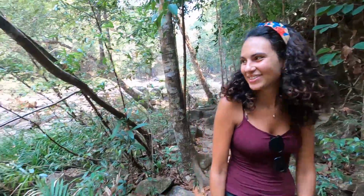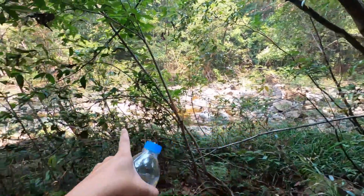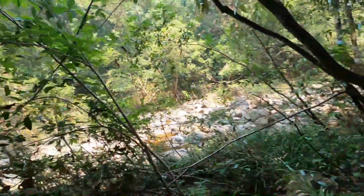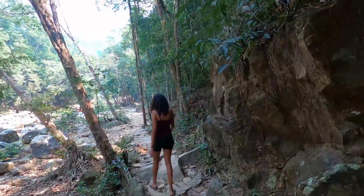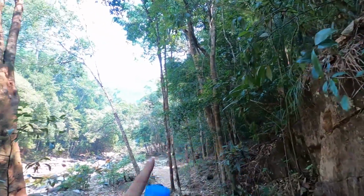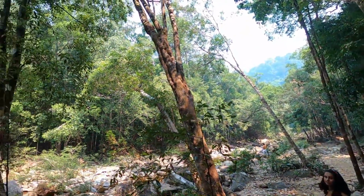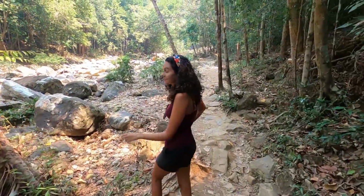I'm afraid there will be no waterfall. Yeah, maybe not. Just the fall, not the water. Yeah, you can see the river here, it's completely dry. We'll see how it goes. It does look pretty cool here though. Got the rocks. It is still very green for the dry season. So yeah, pretty beautiful place.